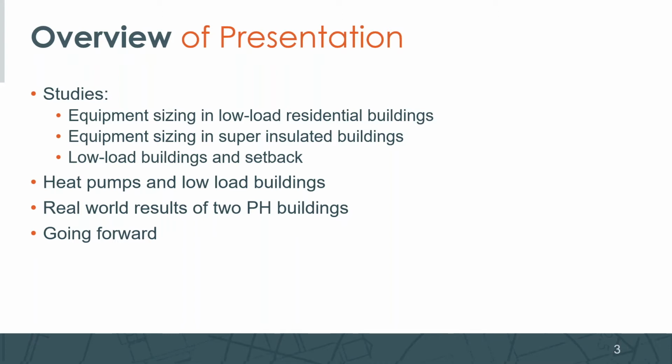So we're going to talk a little bit about residential first. I know most of you are probably large scale MEPs, but we're going to talk about just the first study we did in just low load residential buildings and multifamily, how we actually monitored and calculated equipment sizing in super insulated buildings, and what that means for setback and things like that. And then what heat pump design considerations you need to think about when you're dealing with these buildings, especially if you're not incorporating energy recovery, and we'll get into that.